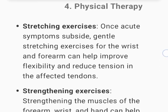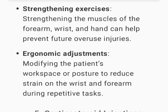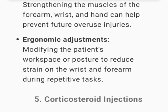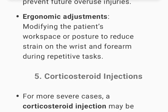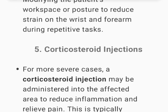4. Physical therapy. Stretching exercises. Once acute symptoms subside, gentle stretching exercises for the wrist and forearm can help improve flexibility and reduce tension in the affected tendons. Strengthening exercises. Strengthening the muscles of the forearm, wrist, and hand can help prevent future overuse injuries. Ergonomic adjustments. Modifying the patient's workspace or posture to reduce strain on the wrist and forearm during repetitive tasks.